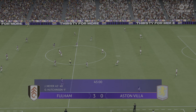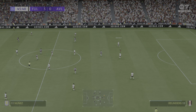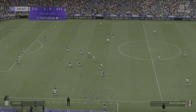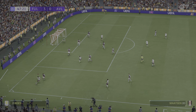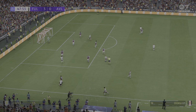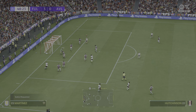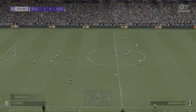So away we go then for the second half. Jeremy Doku. This could be threatening. Stopped them and took it. And that's pretty straightforward for the keeper.